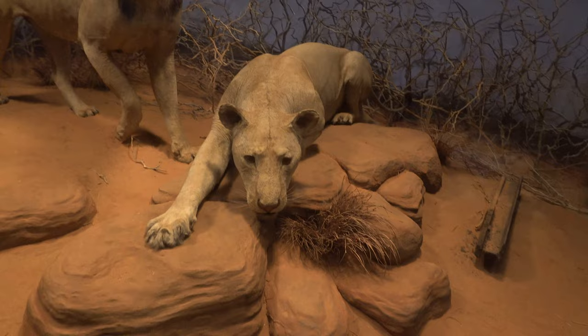These lions, over 100 years ago, they were throw rugs. You can see they were a lot larger in real life than they are here, because they've gone through a lot of physical changes since they've died to be taxidermied, but still just amazing to see they have these on display. Definitely one of the highlights here in the Field Museum.